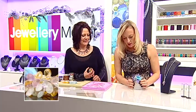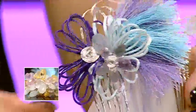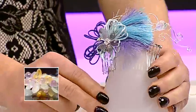This is gorgeous. I wanted to do something different with the cord. I didn't want a macrame. I thought, well, maybe we can do something funky with that. I've never seen anyone use cord. This is amazing. Do you love it?